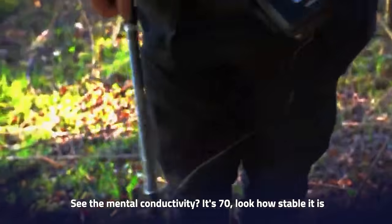What he's talking about is target ID in a metal detector, and we're talking about $100 detectors having that these days.